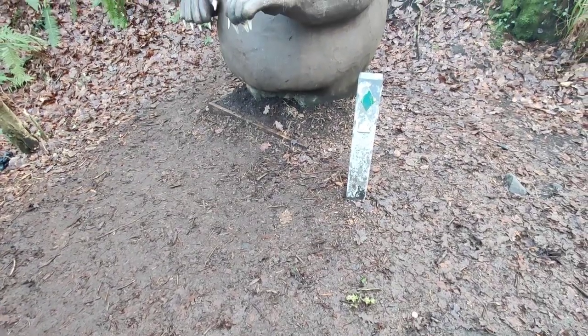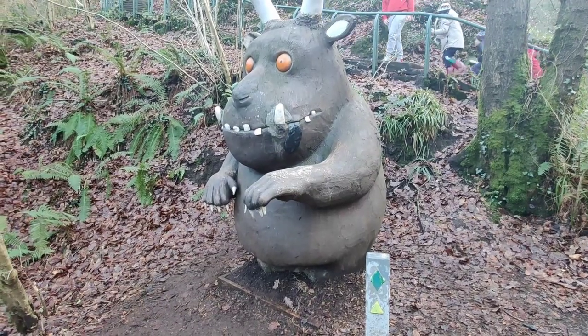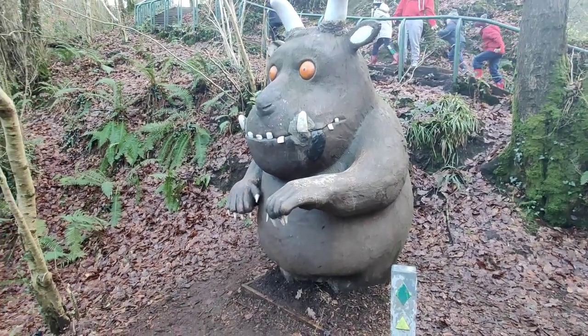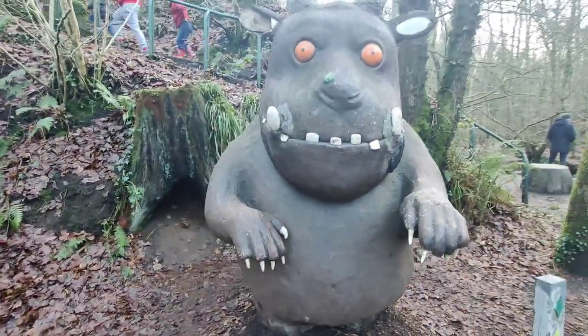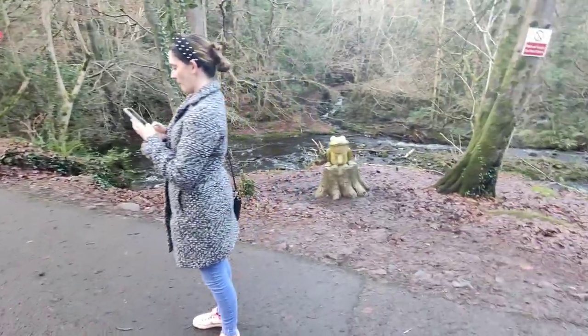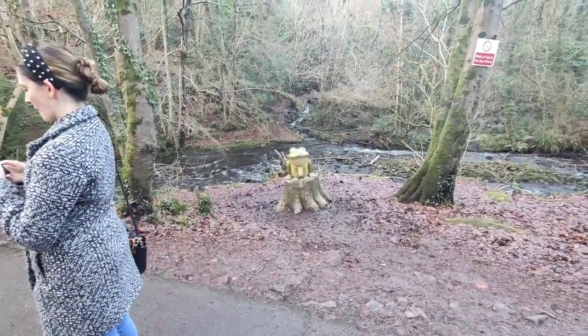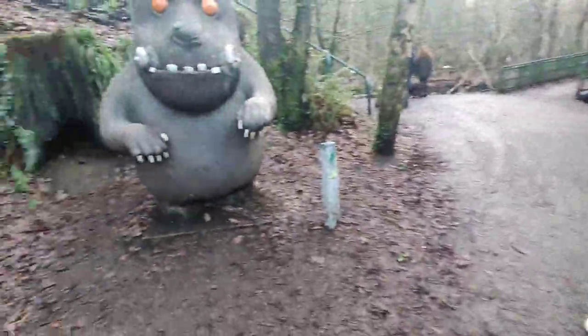Reveal the piece de resistance of the trip. There's the Gruffalo itself. I think it's called the Gruffalo. I don't actually know the character. I've never read it before, for my shame. But there's the Gruffalo. I kind of like the wee frog over here better though. This wee one here, I don't know what his name is. Tell me in the comments if you know all their names. And if I'm right, that is actually the Gruffalo itself.